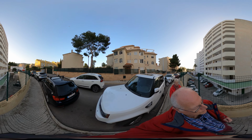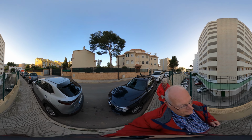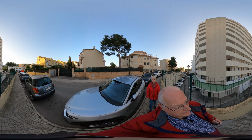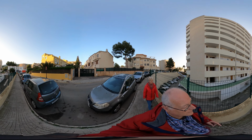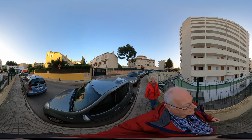So this area is called Costa de Blanes. This is the lower part, and then as you go up the hill, if you can see in the distance, there's some cranes up there. Some very big, very expensive houses up there, and that's Costa de Blanes Hill, owned originally by the Blanes family.